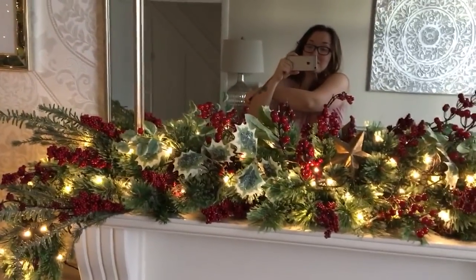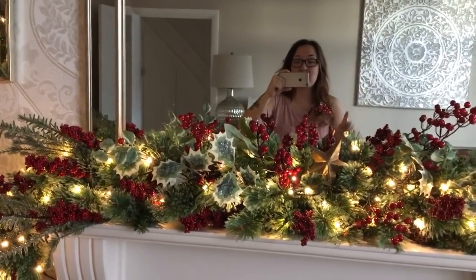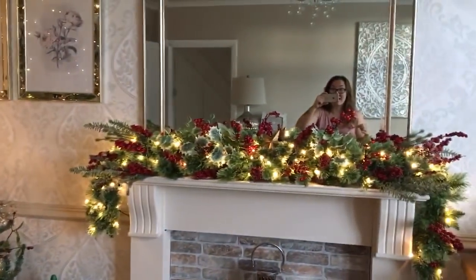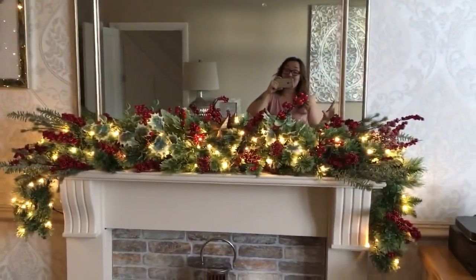But what I will probably do is go on my Instagram and take separate pictures, and then I can always blur that little bit out. So I will show you on my Instagram stories their little trees as well. The boys' one is carnage. They've just chucked all the baubles in one area. But their trees are theirs. They can do what they want with them.